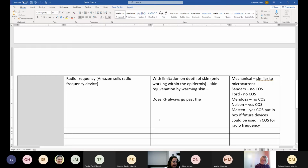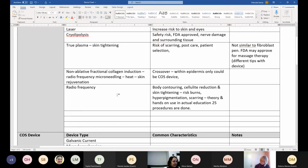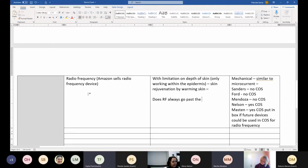So I think, based on what I'm hearing, is the radio frequency that's under CAE. Is there ever a time when that one could be used by a COS if it doesn't go past a certain point? Or is it always, no matter what, going to go past a certain point? It's always going to go past a certain point. That's what the energy is for. Then there must be something different in the radio frequency device that's under COS. There needs to be a differentiation. That's what I was talking about, the strength of it.